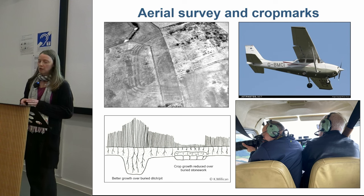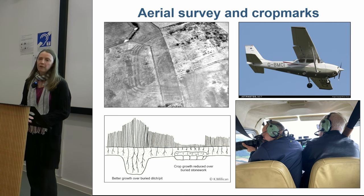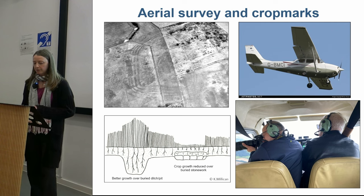Features like pits and ditches tend to hold more moisture and nutrients. Crops will root deeper in these features and in certain circumstances will grow better and taller and will ripen more slowly. Compact features like wall foundations will have the opposite effect. These effects create colour and height differences and differences in the rate of ripening in the crops above these features. So, essentially, archaeological crop marks are visible differences in the growth and ripening of crops, caused by buried archaeological features below the ground.